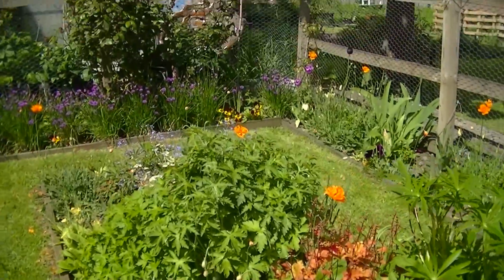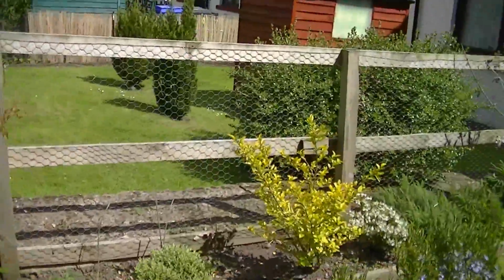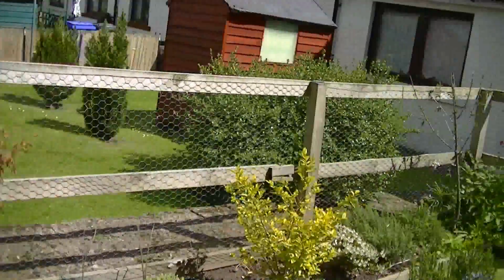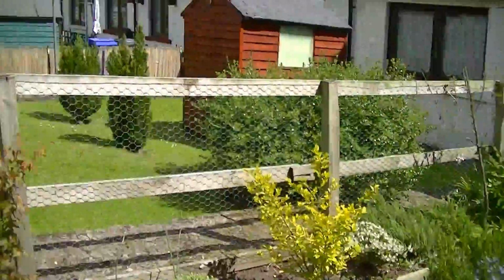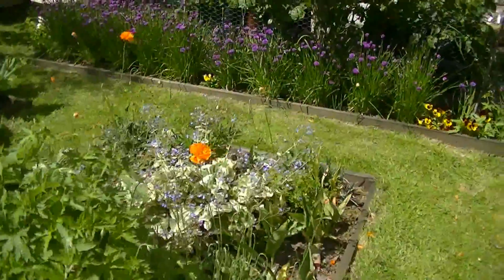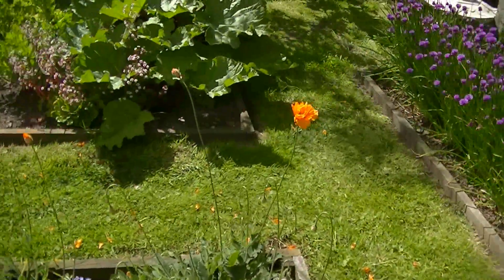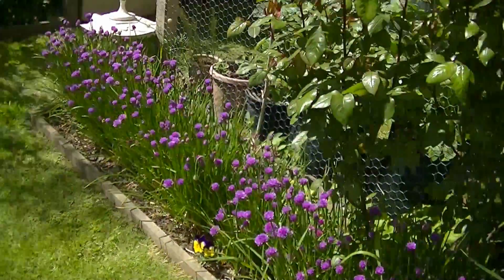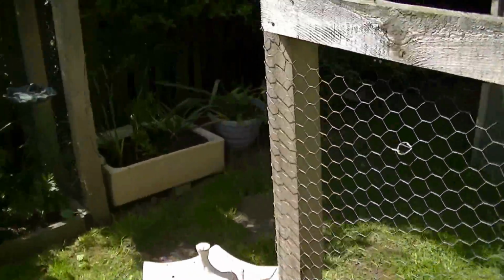I've done some fresh planting here, as I have along the side here. There's a little cherry tree there. And there's a little pieris which unfortunately got frosted, so most of the red leaves have come off. Chives are doing very well. A lot of chives.